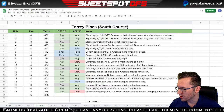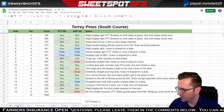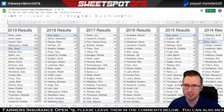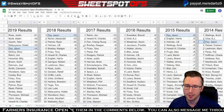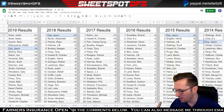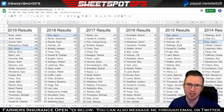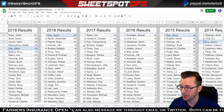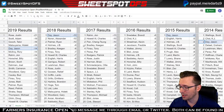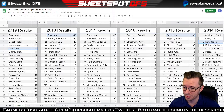When we actually look, I'll scroll down, you can see, but really it doesn't matter for draws or fades. Both courses require really good driving. Obviously, the big story, Marc Leishman, I think his last round didn't hit a fairway and still won this tournament. Obviously, I think fairways are going to be really important here. If they are growing the rough out a little bit, it's going to make this course a little bit tougher.